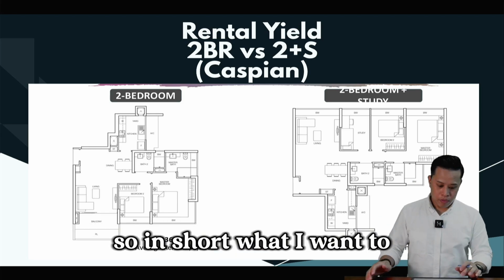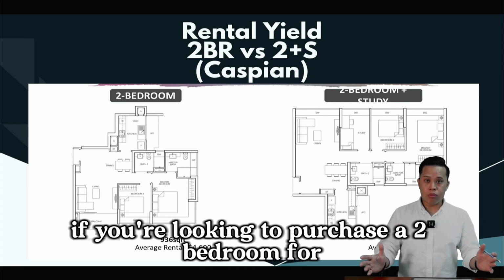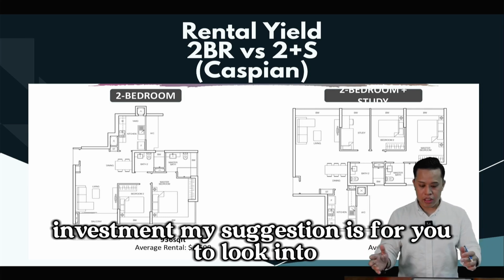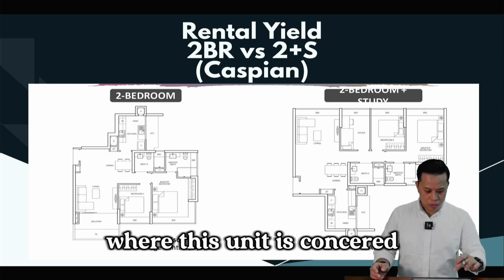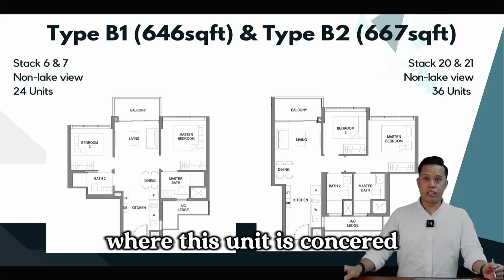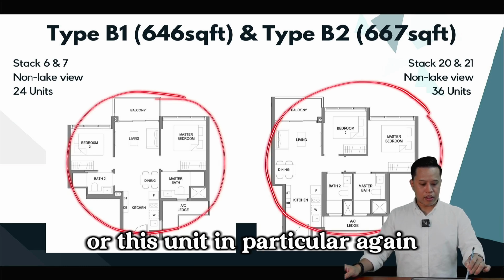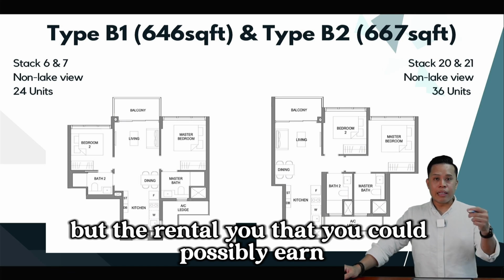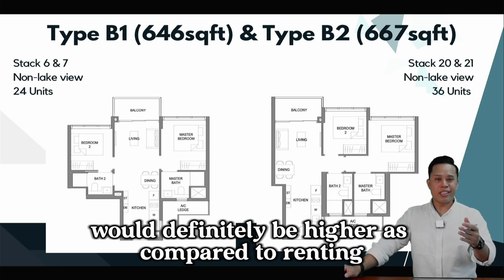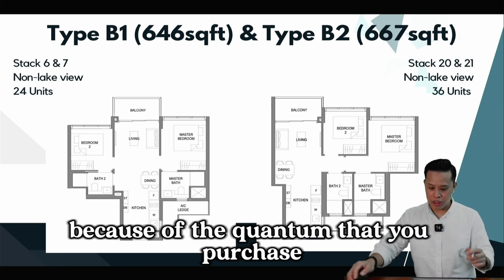So in short, what I want to bring forth to you is that if you're looking to purchase a 2-bedroom for investment, my suggestion is for you to look into just the 2-bedroom without the study, where this unit is concerned. All right, so you either take this unit in particular or this unit in particular. Again, it might be a non-lake view, but the rental yield that you could possibly earn would definitely be higher as compared to renting out a 2+ study because of the quantum that you purchase.